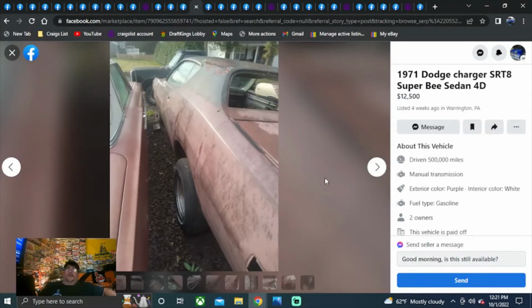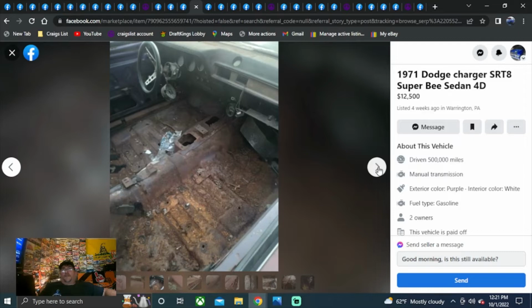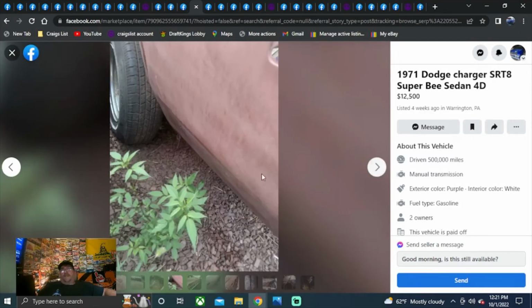On to another one. 71 Dodge Charger SRT 8 Super B sedan 4-door. That's how he's got it posted. That's how you'd want to punch it in. PA area, 12.5, 4 weeks ago it's posted. Did dig the hood. No back glass. Was a 4-speed. Columns all ripped apart.